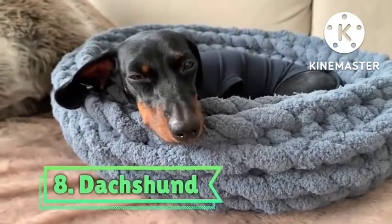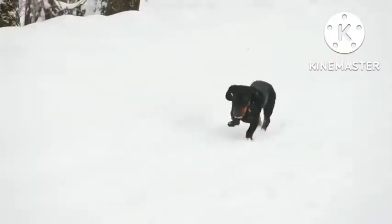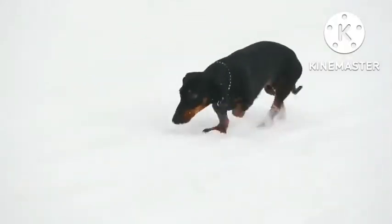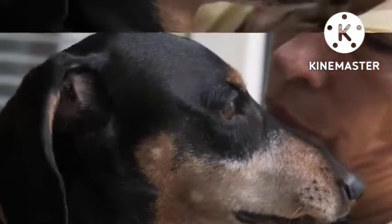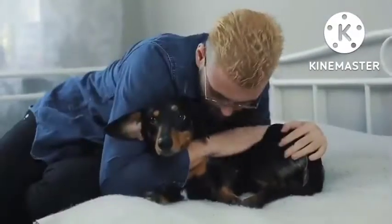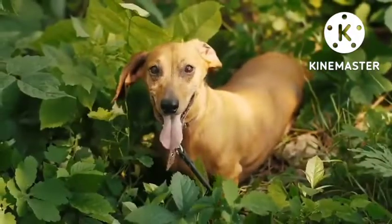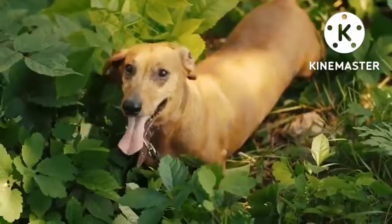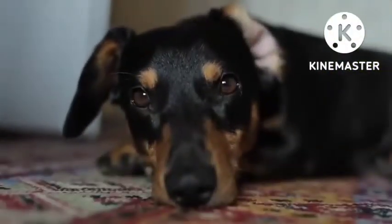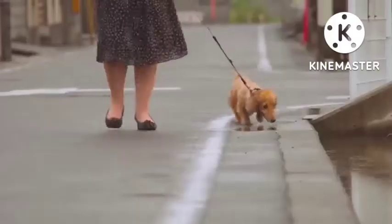Number 8, Dachshund. It's pretty hard to find someone who wouldn't find this tiny sausage on four legs the most adorable thing ever. Dachshunds are a lively breed with a friendly personality that makes an ideal pet for many homes. Known for their long and low bodies, they are one of the most popular breeds in the world. Dachshunds come in three different coat varieties, ranging from smooth to wiry to long-haired, so there is something for everyone.